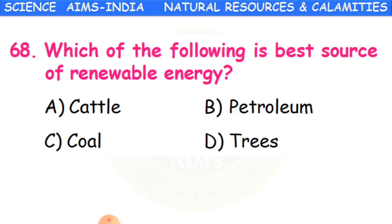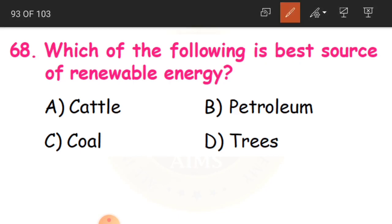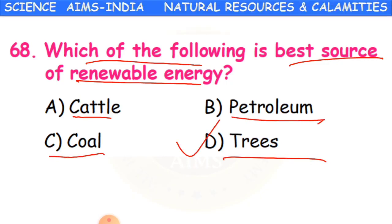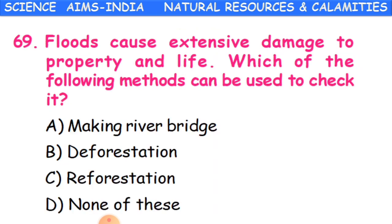Which of the following is the best source of renewable energy? What is renewable energy, children? It comes from natural resources. Either cattle, petroleum, coal, or trees. And the answer is trees. That is option D. Renewable is what we can use so many times, which can regenerate the energy. Yes.